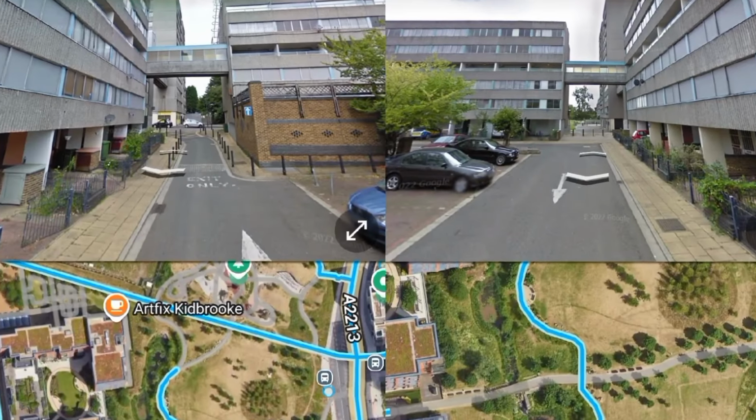I find it funny how they call this new development Kidbrooke Village, because it's just not what a village feels like to me. It's not your typical tiny little place with a church and pub on the corner. I've noticed the sign up here, by the way, has the National Rail symbol backwards.